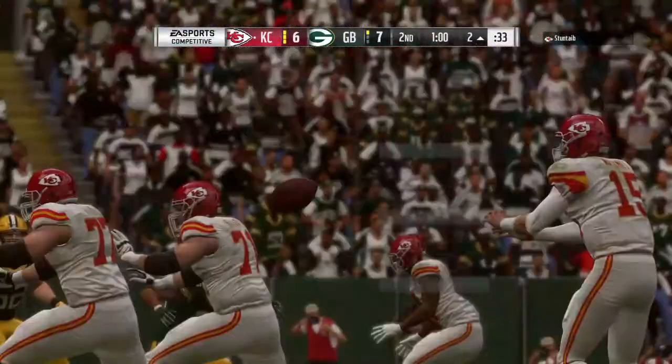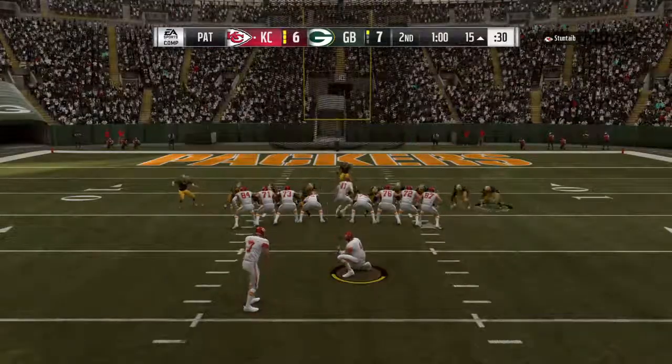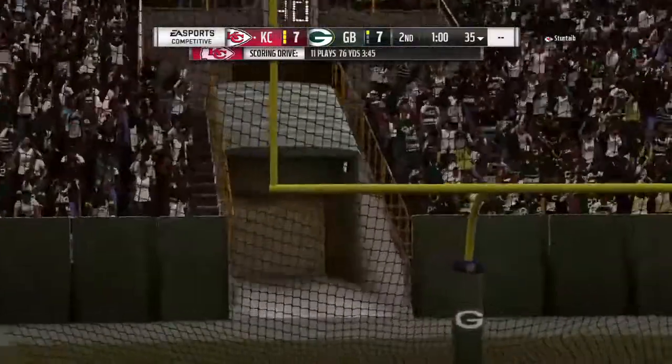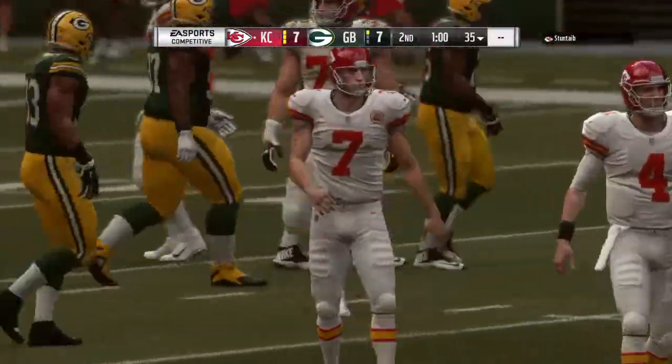And the Chiefs are an extra point away from tying up this football game. Extra point was hooking, but he does make it through. And that is going to tie our game as we approach halftime.